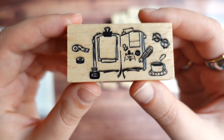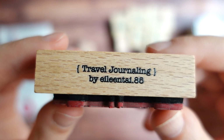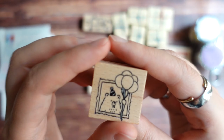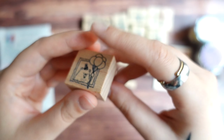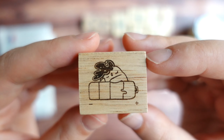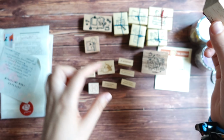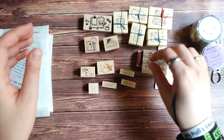Then there is also this one, also really cute and journaling themed, called Travel Journaling. And also this little bear is from the same artist, also really, really cute. Then there is another stamp from Elsie with Love. I think this one was separate, not a part of this collection, but something else.